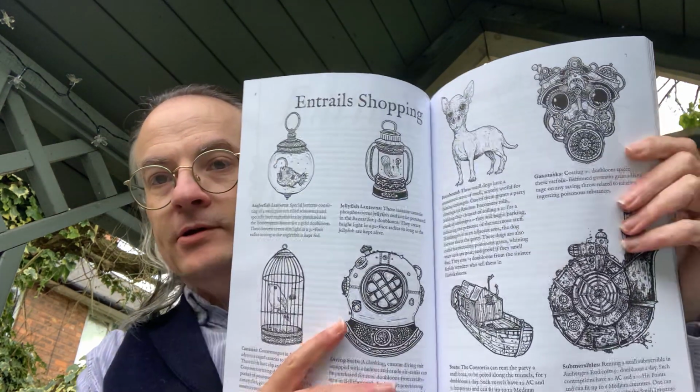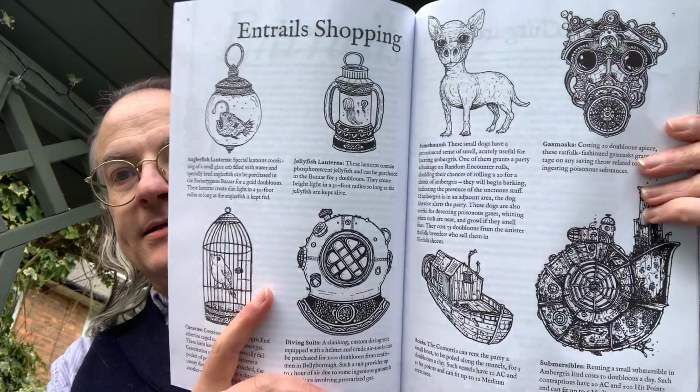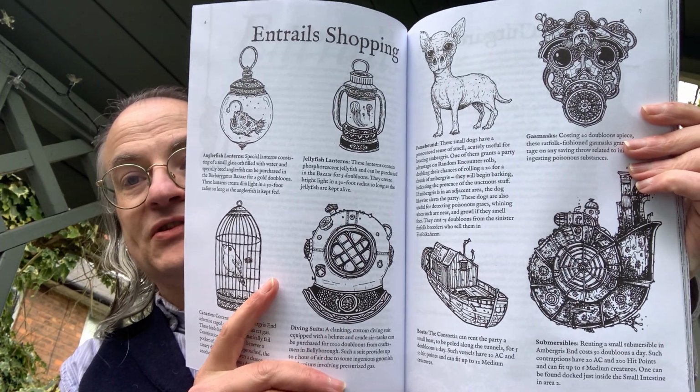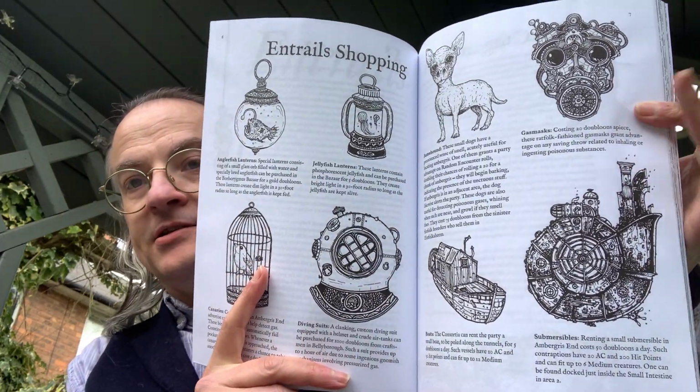Okay, here's what you can buy from Entrails shopping, and it's just an illustration of the items that they have, some of the items they have on sale, and that's fantastic. It's fantastic pieces of artwork. The descriptions are simple, and you can basically add them to the game very quickly. And that's just on opening on the first page.